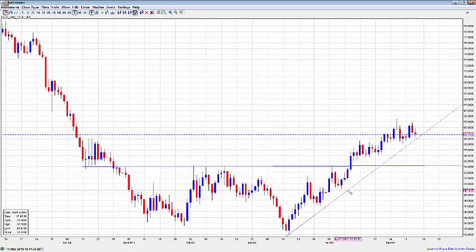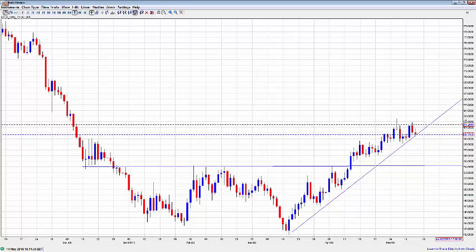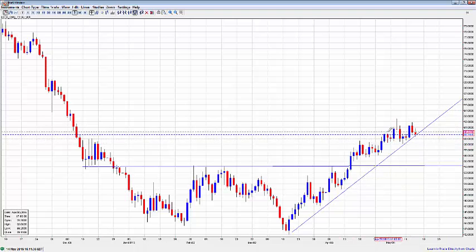Oil is still in that rising channel type of pattern. It's been struggling right around 60, a key psychological level. Even though the dollar's been breaking down, and that's typically bullish for commodities, there are other factors that also affect commodities, including obviously supply and demand and fundamentals.